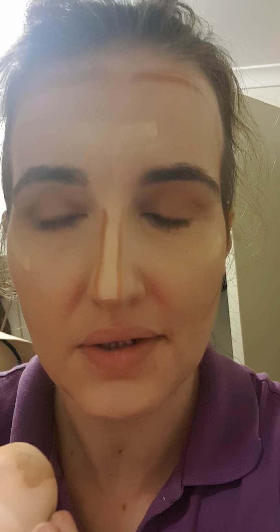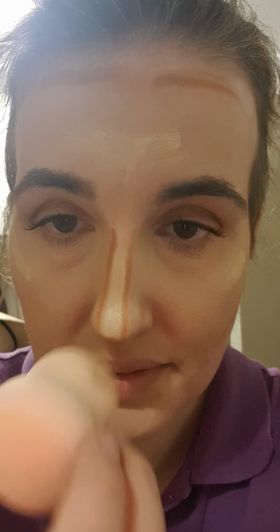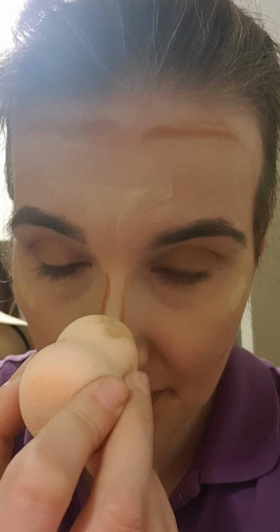So now I want to see how it looks when I blend. Now I've got no idea what to do, but it's tapping apparently. So just tapping it, you don't want to move it, and I don't know why I'm opening mine.